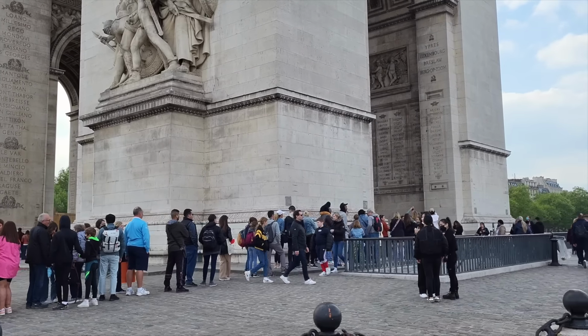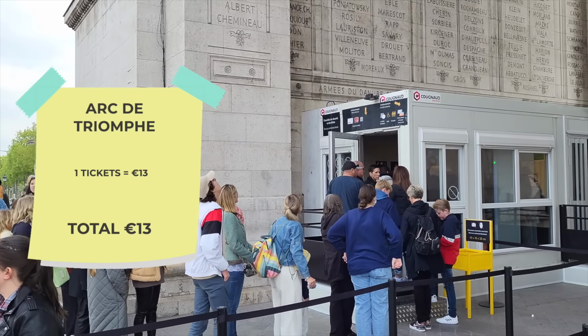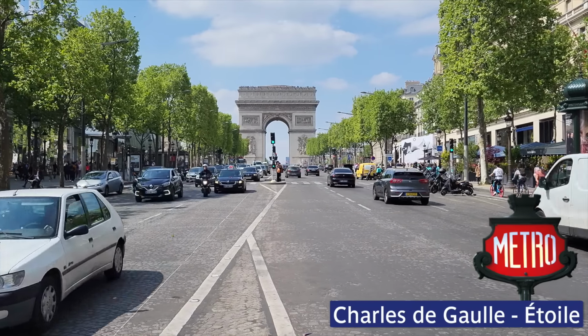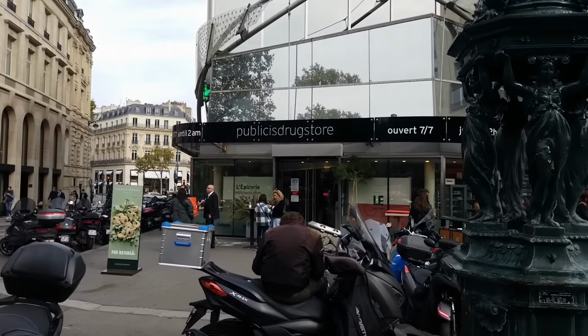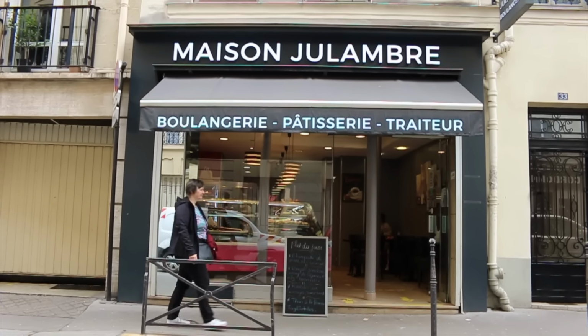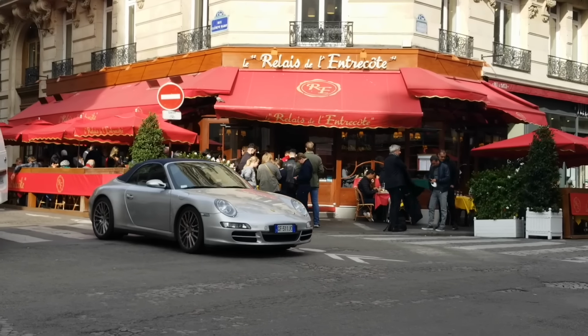Tickets to the rooftop of the Arc de Triomphe will run you €13 and a little more if you choose the skip the line option. Now, the metro station for the Arc is Charles de Gaulle Étoile on Line 1, and for Champs-Élysées, exit at station George V on Line 1. Places to grab a bite to eat near the Arc are Le Drugstore for a nice sit-down meal, or Maison Julien for bakery street food, and Le Relais de l'Entrecôte for a great steak and frites.